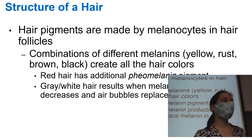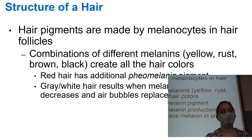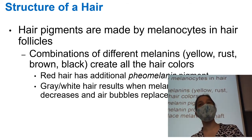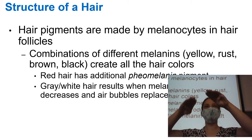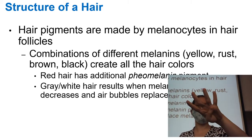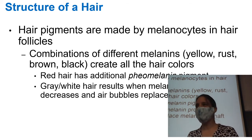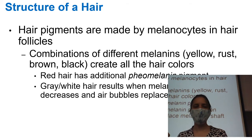The hair is pigmented using the same pigments as the skin. Well, most of it. It's by melanin. There are a couple different types: yellow, rust, brown, and black. And you can use those in different combinations, right? So there's not just 4 hair colors. If you've got gray or white hair, that's the absence of dye, of pigment in it.